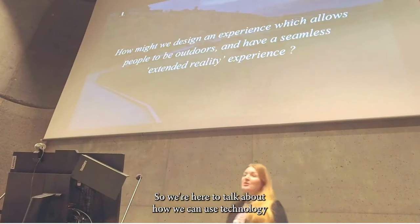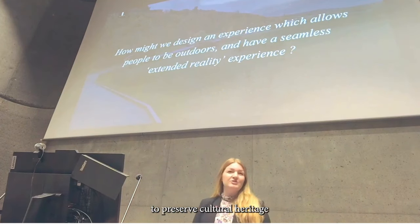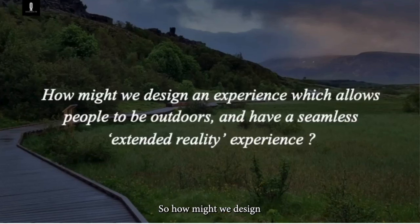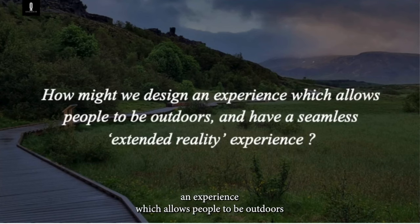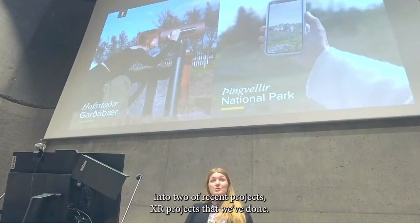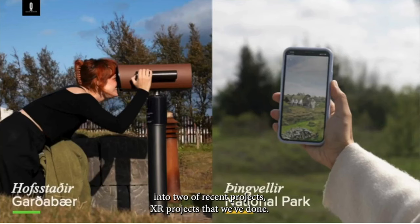So we're here to talk about how we can use technology to preserve cultural heritage. And many of them are outdoors. So how might we design an experience which allows people to be outdoors and have a seamless extended reality experience? I'm going to share insight into two recent XR projects that we've done, and talk a little bit about how we made some decisions and a little bit more behind the scenes.